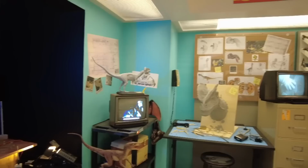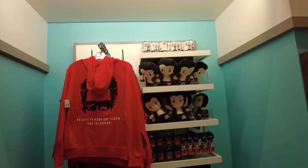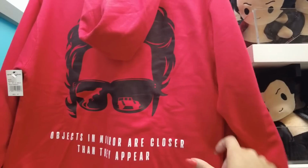Of course, this really is a merchandise shop, so there is going to be a lot of cool Jurassic merchandise. I'm going to highlight a few of my favorite things as we go around the store. I'm loving this Ian Malcolm collection, including this Objects in the Mirror Are Closer Than They Appear sweatshirt. And then you've also got, I'm always on the lookout for a future ex-Mrs. Malcolm, hilarious. That's also on a mug, should you choose to drink your shirtless Jeff Goldblum.